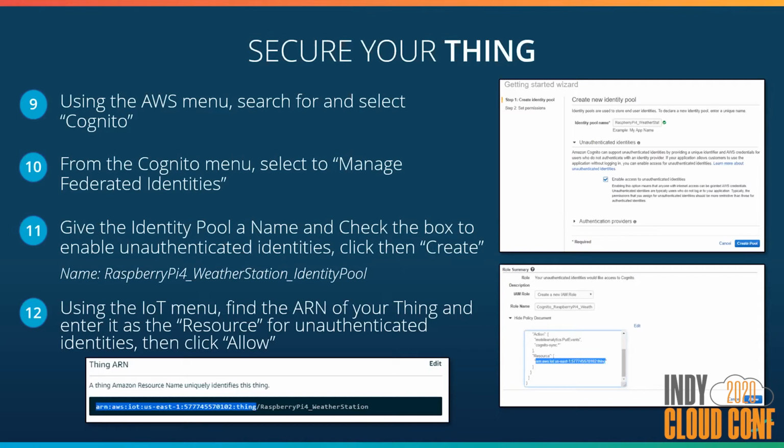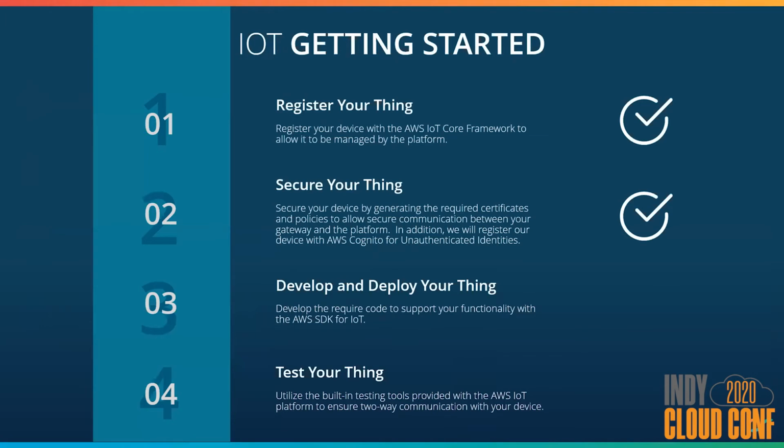And then down in the JSON object to define the policy, we'll actually take the ARN from our thing that we just registered, and we'll cut and paste it over here into the resources for the authenticated devices. So that completes all the steps required to secure our thing within the AWS IoT platform. Next, we'll review the steps required to code the weather station functionality.